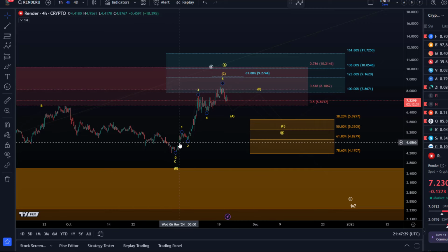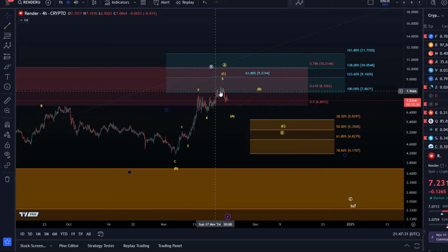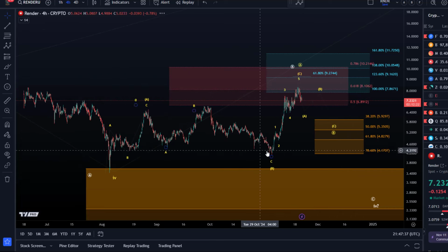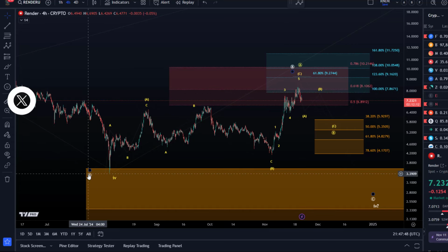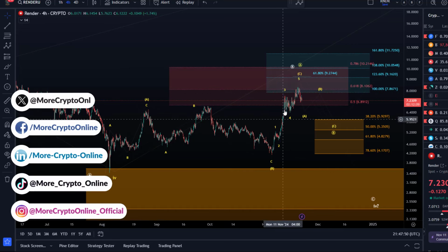RNDR has formed, as you might remember from previous videos, a 5-wave move to the upside. Typically, it then becomes quite likely that a pullback happens, or at least it's due now, given that we have a 5-wave move up between the November low and the November high, between the 4th of November and the 20th of November. But overall, this is part of a larger 3-wave structure, I believe.